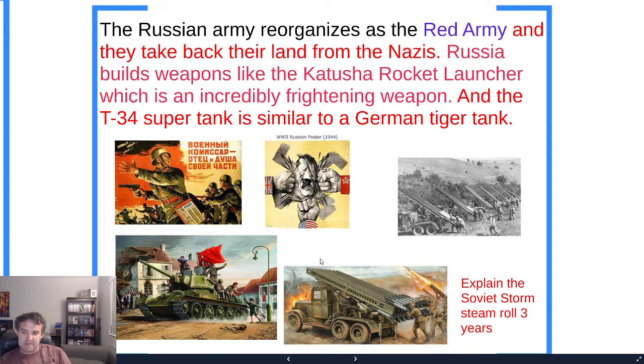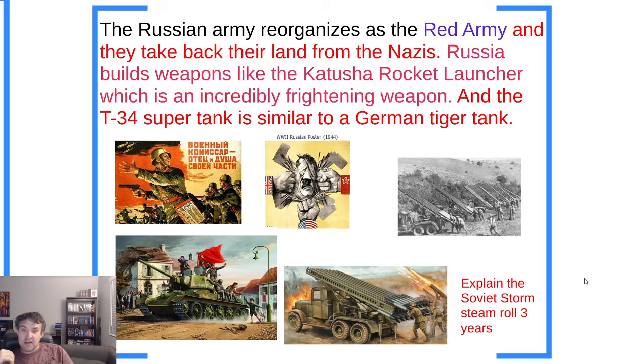And then this really violent weapon the Soviet Union made was called the Katyusha Rocket Launcher. They just put these special rockets on the back of a truck like this. And these rockets were designed to just explode over a huge area and cause just terrible, terrible damage. So let's check it out.